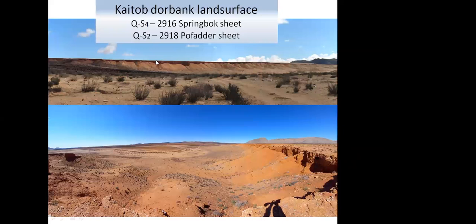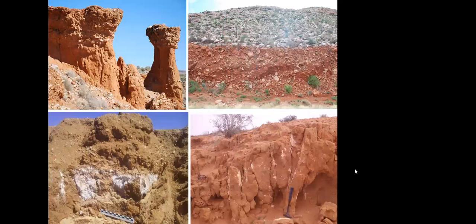And these have been incised by the present stream valleys, giving us an idea of the antiquity of the deposits that are there. And what these are, are Doorbank cemented sheetwash colluvial deposits. And there's a whole range of these deposits, which gives you the idea that this is probably a paleo land surface. And you have alluvial fan gravels that have been cemented by the Doorbank. Here's talus below a quartzite ridge, also cemented by the Doorbank.